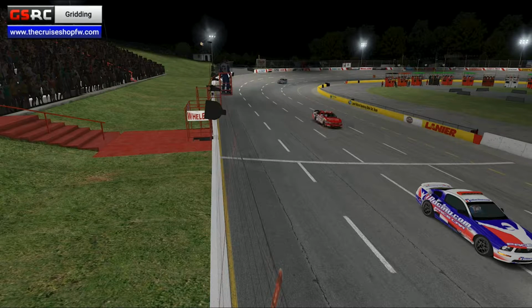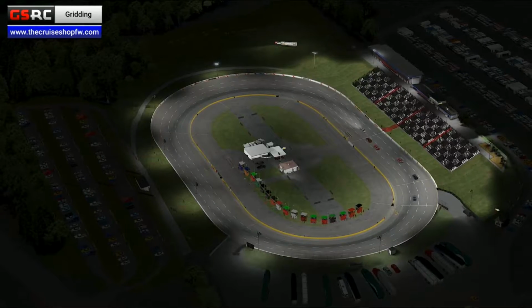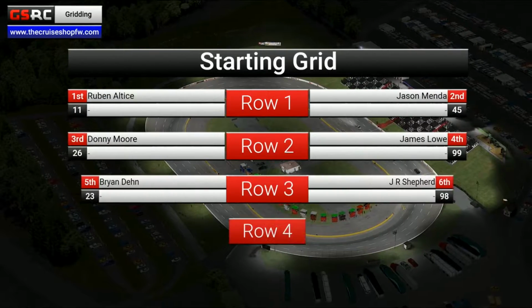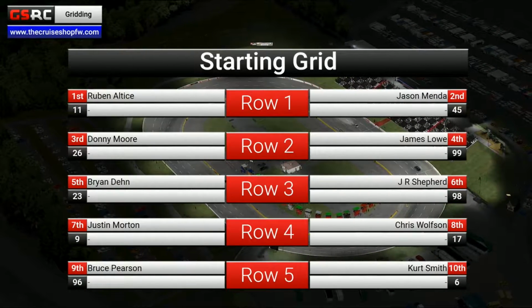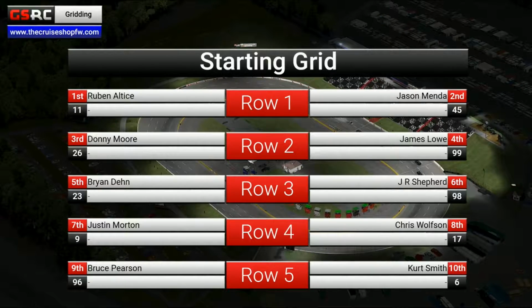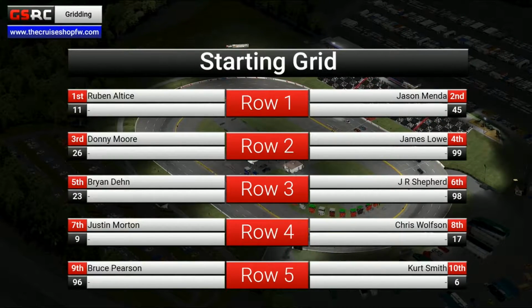All right, now we're going to take a look at our starting grid. 8th place finisher last week, Ruben Altice, will be starting on the pole. He ran very strong in the SK Modified race earlier today with a top 3 finish. Jason Menda will be outside pole with Donnie Moore starting inside of row number 2.